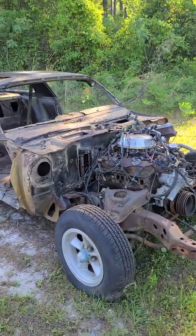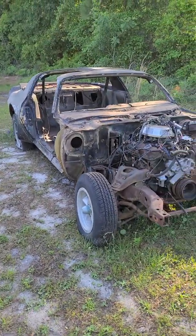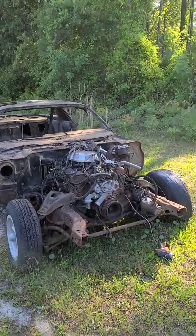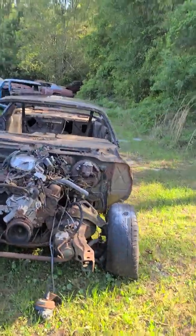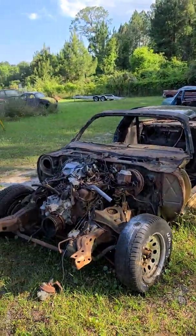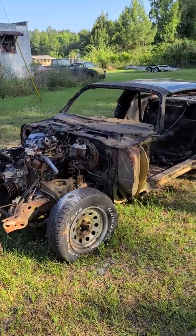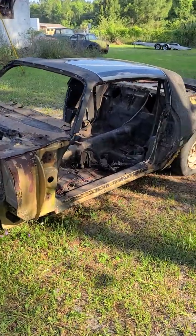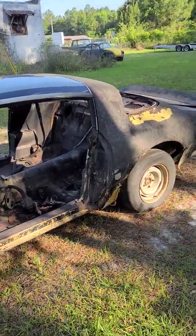But the more we looked at it, the Z code was the thing that sold it for me. It's a real deal Trans Am that had the real deal Pontiac motor in it, which true Pontiac enthusiasts will tell you the last year the real Trans Am was 79. And don't hate me for saying it, because I love all Trans Ams from 69 through 2002. In my opinion, they're amazing cars, quite capable cars. They're just beautiful looking, stylish cars. And one of my personal favorites.